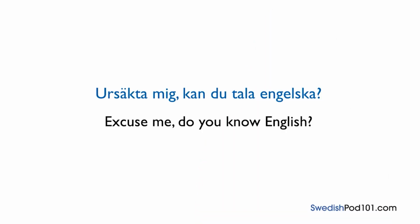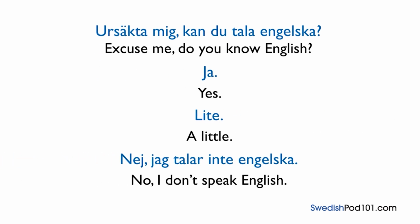The responses you will receive could be one of these three. Ja, yes. Lite, a little. Nej, jag talar inte engelska. No, I don't speak English. Since this last one is a negative statement, we need to put inte after the verb talar. Inte means not. Jag talar inte engelska literally translates into I speak not English.